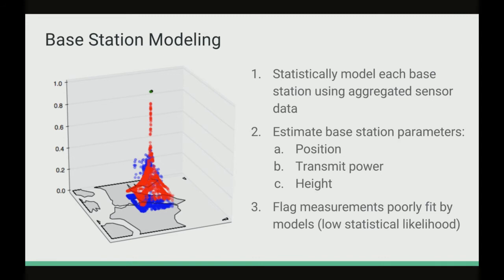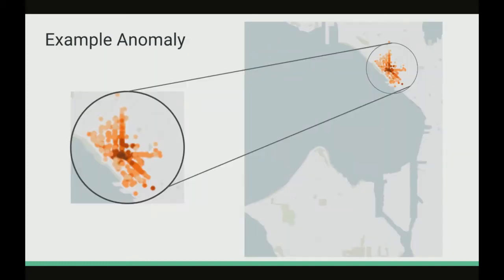And then once you have a model for each base station, you can use it to actually find individual measurements which appear highly anomalous and don't fit well into the model. To give an example of this, here is a single base station that we had measured, taken lots of measurements. This is in downtown Seattle, and this looks relatively normal.